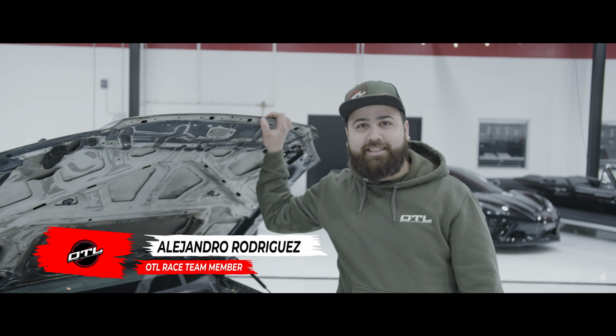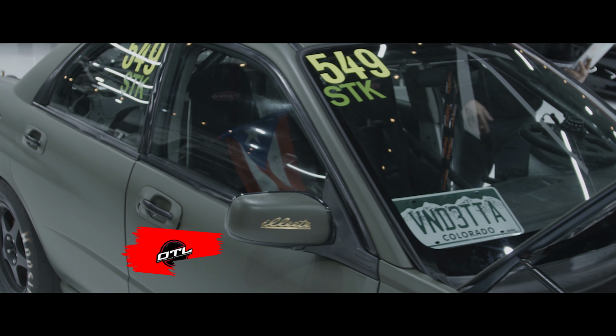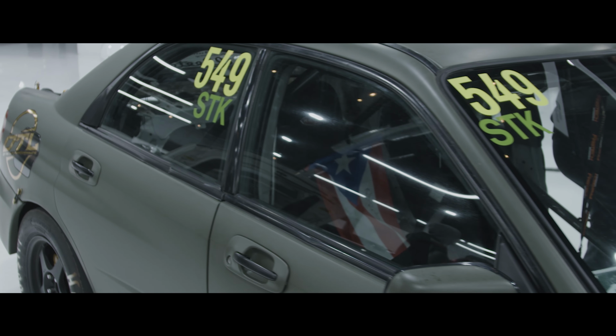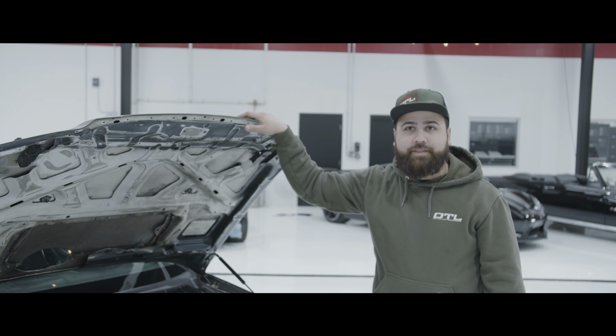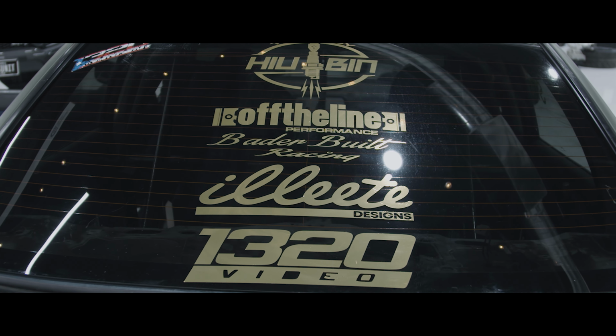Hey, what's up guys? I'm Alejandro Rodriguez and this is my 2004 Subaru WRX. It has a Bader-built Stage X short block with Out Front heads built by Jeremy. Turbo kit, it's a twin scroll 7385 by Alex at Innovatic, and Wes Collins did the rest of the turbo kit just to fit the turbo.